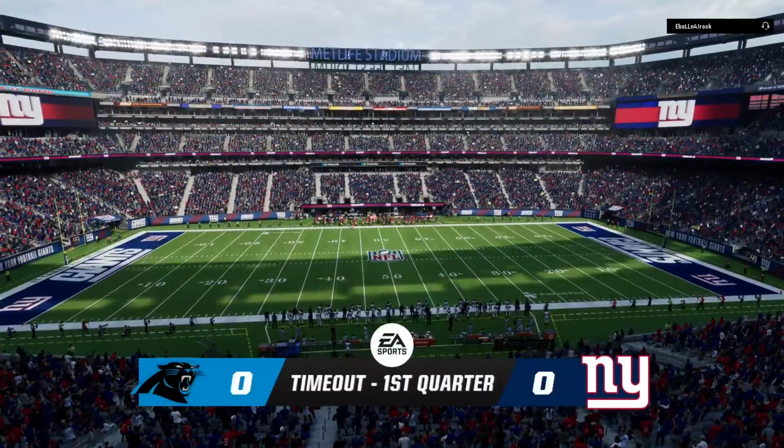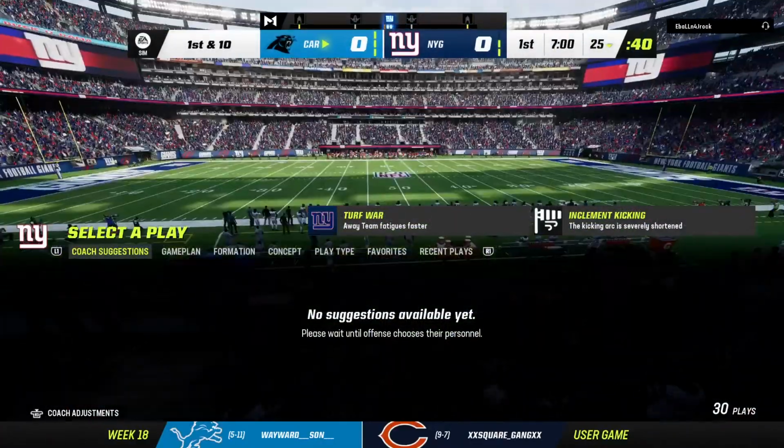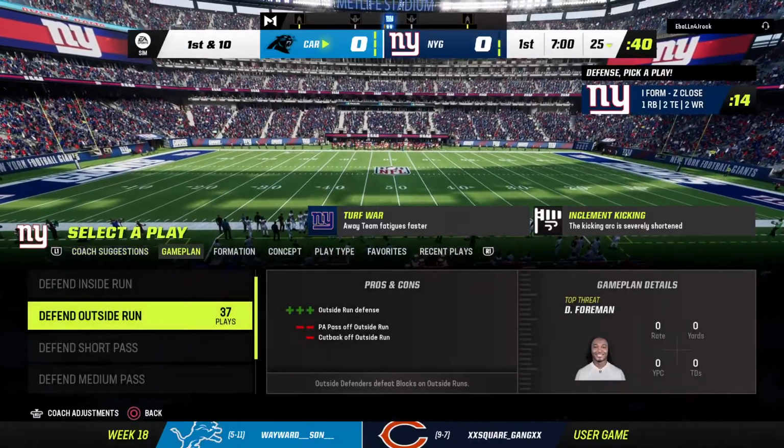And now the Giants will stop play as they take a timeout defensively. They'll have 2 remaining as we step aside here in this first quarter.